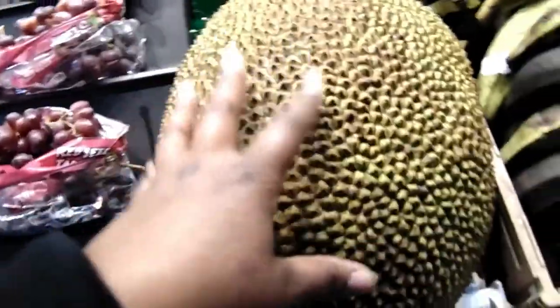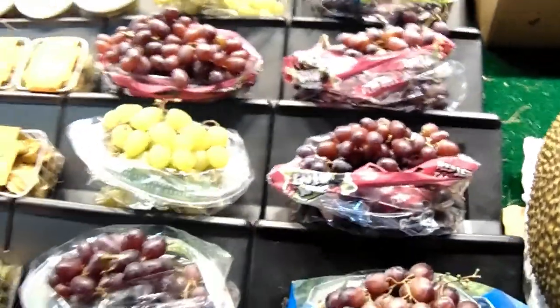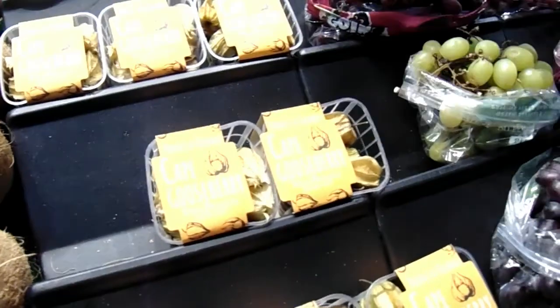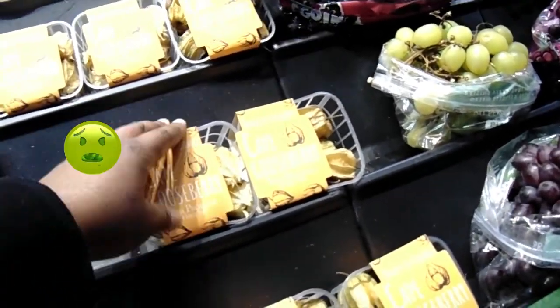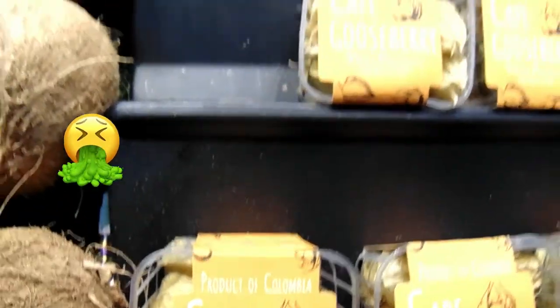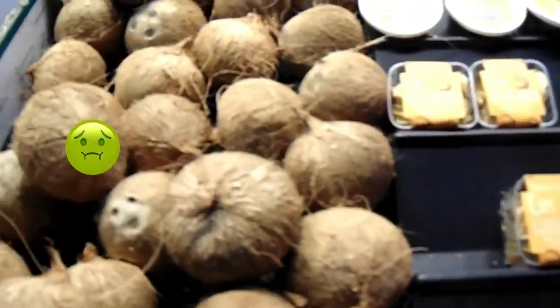Look at this big old jackfruit. That's a 2 pound right here. That's $4. What else for you? 2 bags of grapes for $3. How much are these? Gooseberries. You can eat them raw, or you can cook them down, make a simple syrup or a jam or jelly with them. Oh, okay. I want some star fruit.